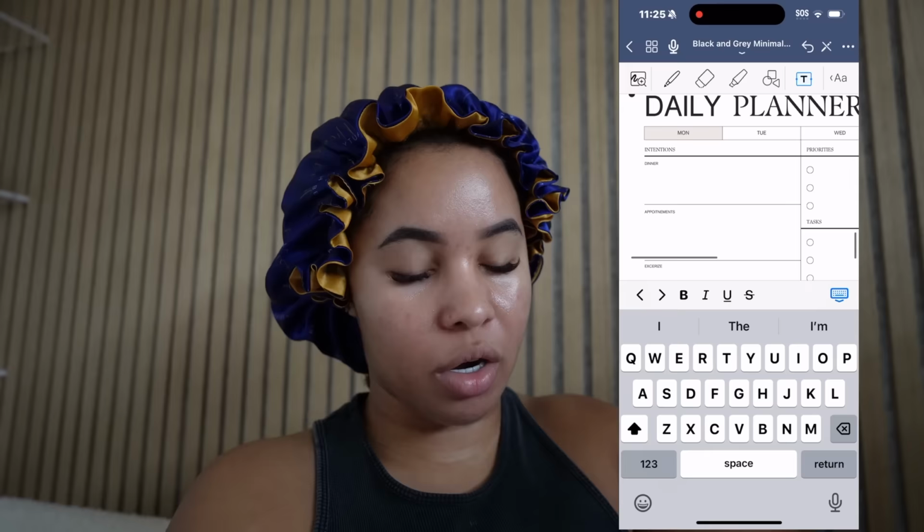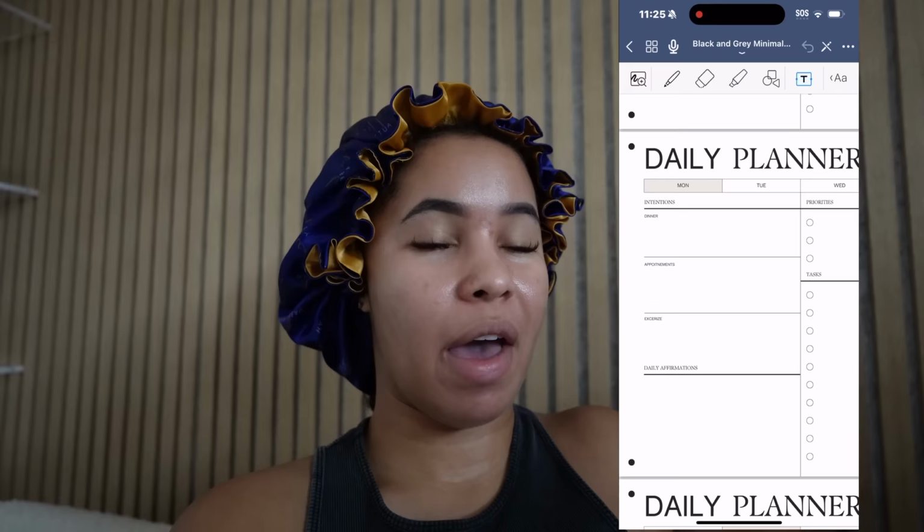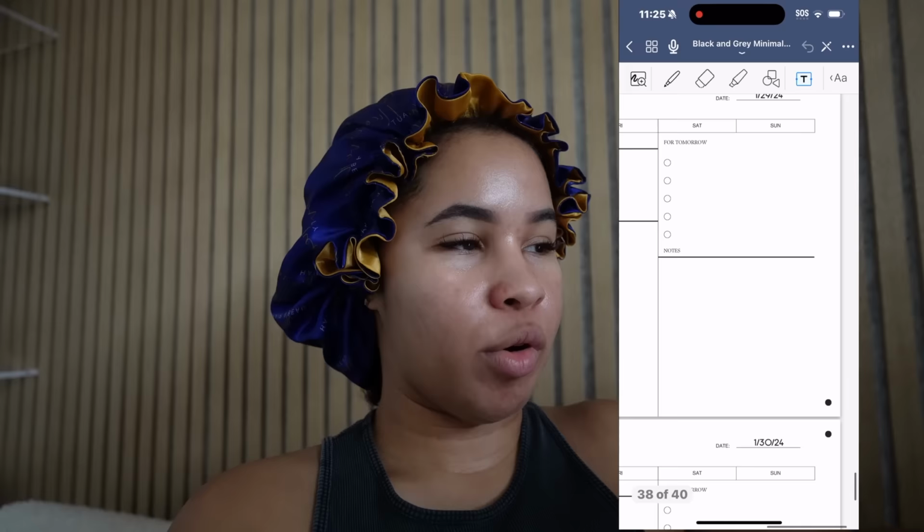And I'm trying to see if I can zoom in on here. So the daily planner has what your intentions are, what dinner meals you'll have, what appointments you have, what exercise you can incorporate into the day, and then it has priorities, things to do for tomorrow, tasks for today, and then notes. So kind of general sections. I've been using this template and it's really been helping me because it doesn't have every single thing in it. It's not mashed up with budgeting, finances, goals, prayer. I feel like those things need separate calendars.